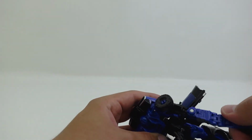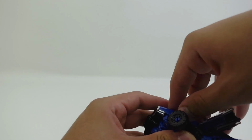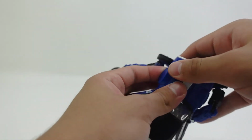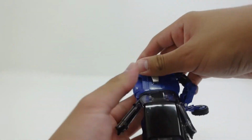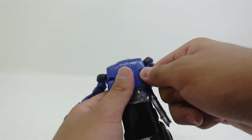But now I'm all ready and all set to transform more. So I'm gonna keep on pushing this piece up. What you're gonna have to do is, after you've done that, push this piece up right here until it looks like it's already part of the car and everything.